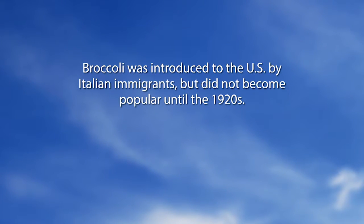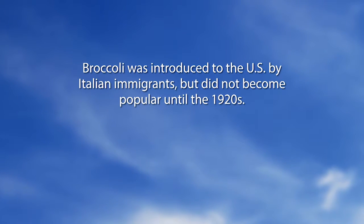Broccoli was introduced to the U.S. by Italian immigrants, but did not become popular until the 1920s.